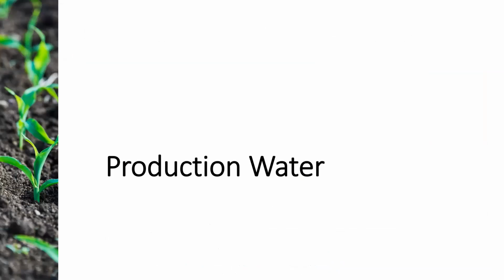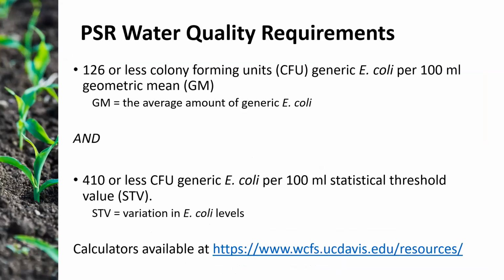So we're going to talk more specifically about production water now. So this is, again, the water used during plant growth. Under the produce safety rule, the water quality requirements are 126 or less colony-forming units of generic E. coli per 100 milliliters of water geometric mean. So the geometric mean is the average amount of generic E. coli in the sample. On top of that, the other requirement is that you have 410 or less colony-forming units of generic E. coli per 100 milliliters, a statistical threshold value.